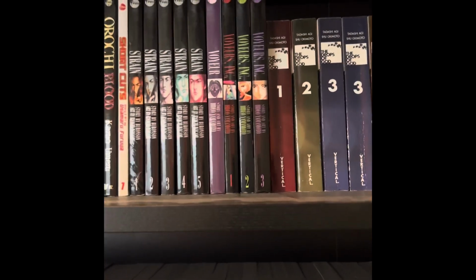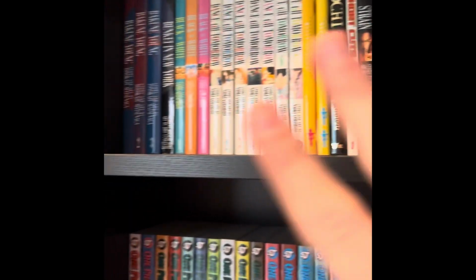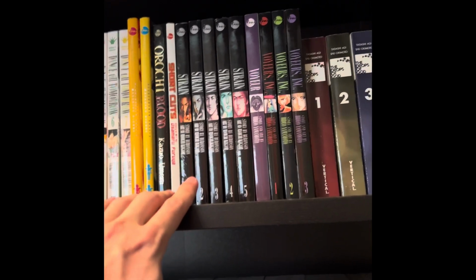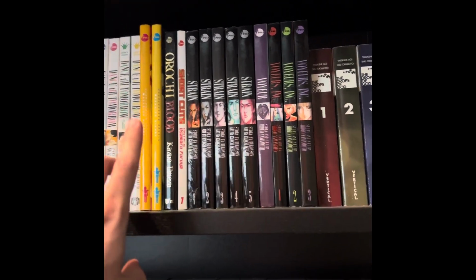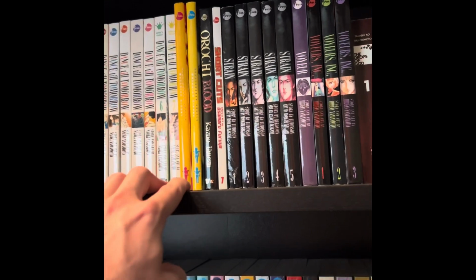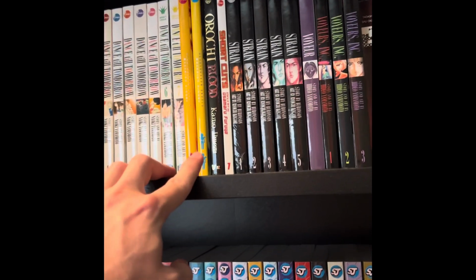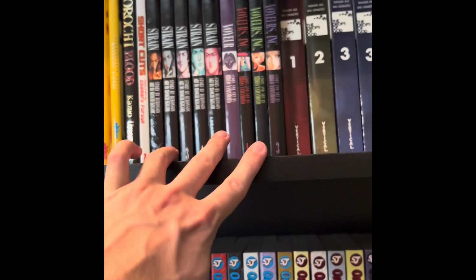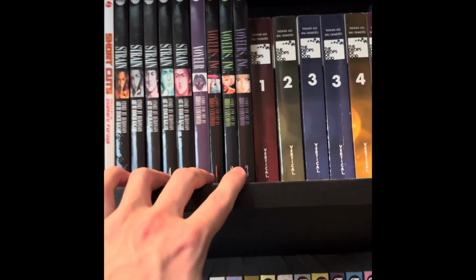More importantly, I think the only reason I picked all these up here is just to complete my pulp line. But again, Strain is one I would recommend. That is truthfully something that I would say is worth picking up. And then Orochi Blood is also not bad if you are looking for a horror manga. But as for Voyeurs, I'll probably get to it. Just as of right now, have not had the chance to.